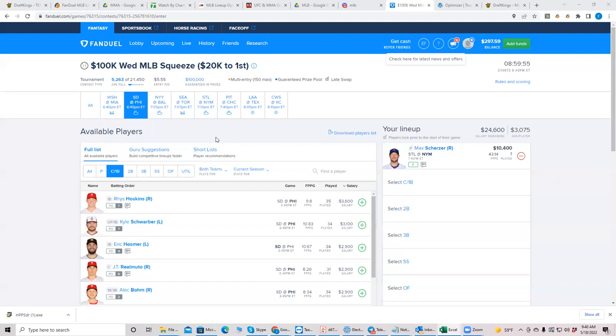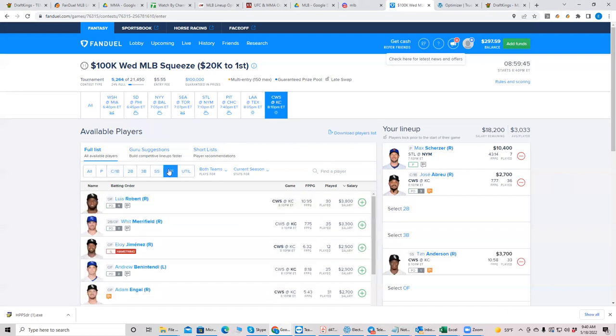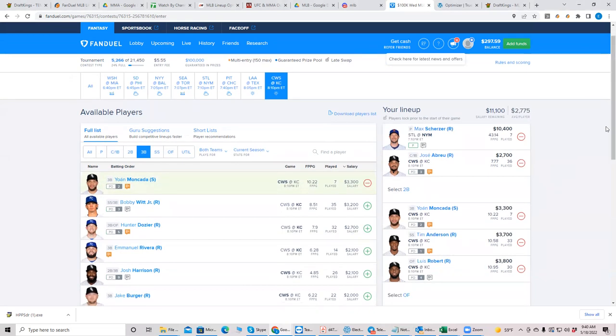Let's start with the White Sox again. Kind of same as before. You have Abreu really cheap over there. Wow. Then you have Anderson. Anderson's reasonable. Robert, you have to pay for. And then Moncada. So you could do this, though. I mean, you could make this work with Scherzer. I don't think there's any need to pay down for pitching over there, same as before. And the White Sox really make this work, especially with Abreu at 2,700. That's pretty insulting to Mr. Abreu's prospects. And then the Cubs again.